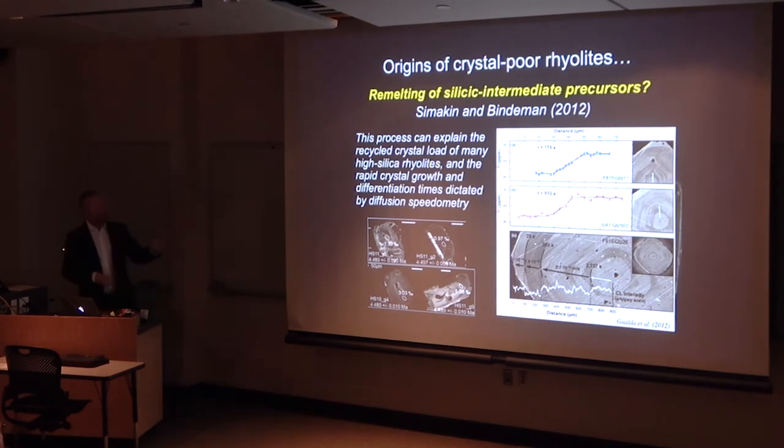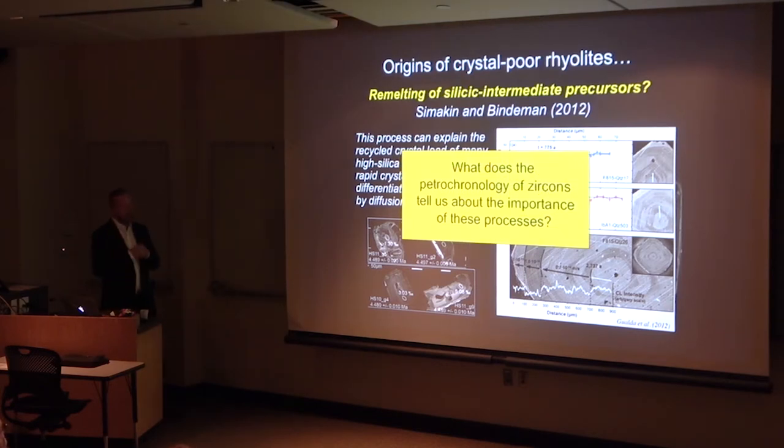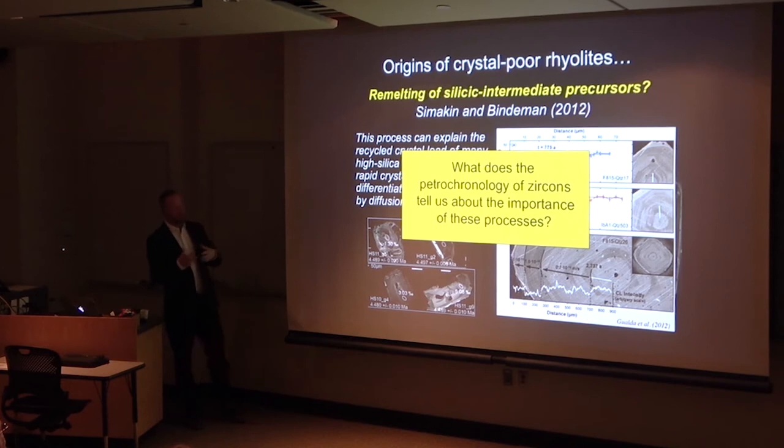I'm gonna skip over this. It's just another wrinkle in the rapid remelting or rapid tempo idea. But basically, I want to ask the question, can we look at zircons, can we use this petrochronologic toolkit to say something about these contrasting models of how we create rhyolites?